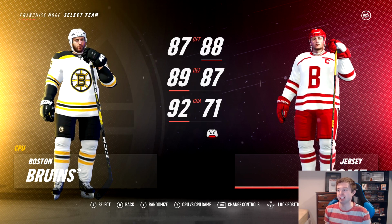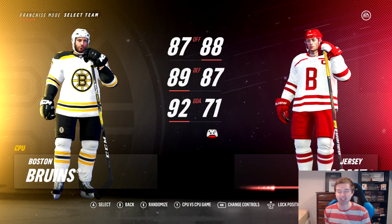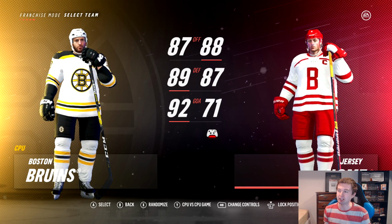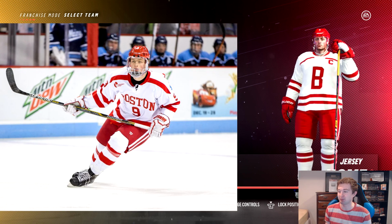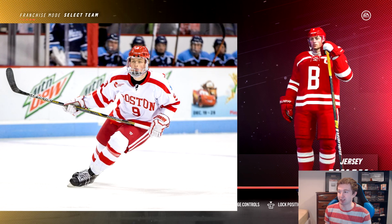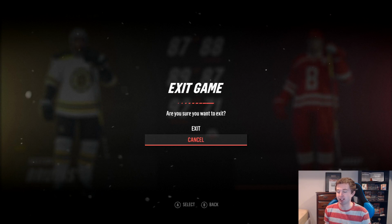I think they had like 87. That might be kind of like this team's kryptonite, I guess. Also right there you can see Jack Eichel. Honestly, that looks like Jack Eichel when he played for Boston U. That's like not too bad at all. I'll put him there in the away jersey as well. I think that looks pretty good. Rocking the C too. So we'll get started here with the sim.